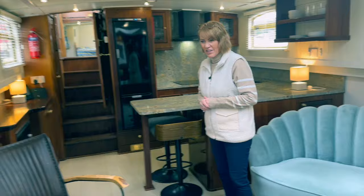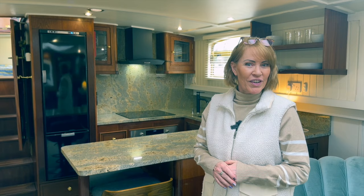So, yeah, I'm back out into the lounge area. Beautiful boat.